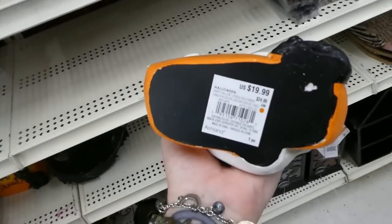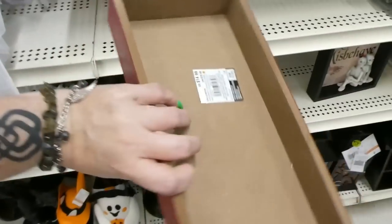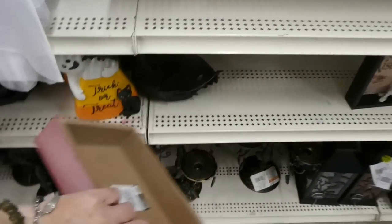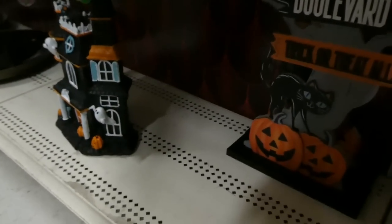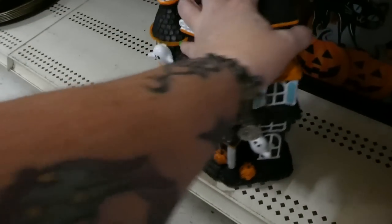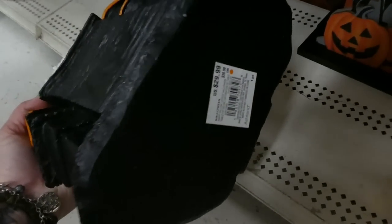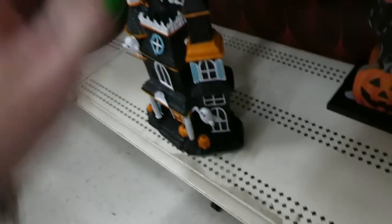This was really cute. I like the candy corn. It was $19.99. It was a little heavier resin. This boo sign caught my eye. I like this one a little bit. It was $14.99. These bottles were $5.99, the kind of romantic red ones. I like this little haunted house. It was very lightweight, and it was $30, so I passed on that.